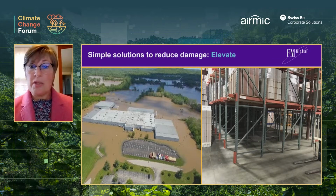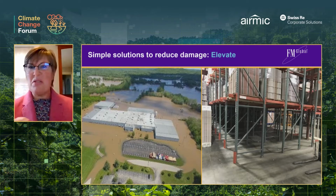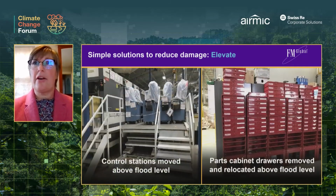So one of the ways to protect against flood damage is to elevate. So what they've done is taken the storage out of the lower level of their warehouse. They put it into storage containers. They park those storage containers out in the parking lot in an area that's high. And you can actually see them in that overhead photo. All that brown stuff that you see in that photo is the flood water that's surrounding the facility. And then you've got the storage containers off into the dry area.